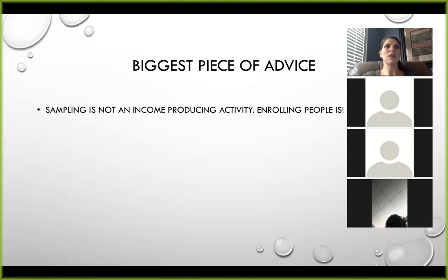So instead of saying, who wants to try essential oils? Say, who wants to sleep better tonight? You're going to get more of a response, and then you can give out your samples accordingly. So again, sampling is not an income producing activity, enrolling people is. So make sure you're using it to your advantage.